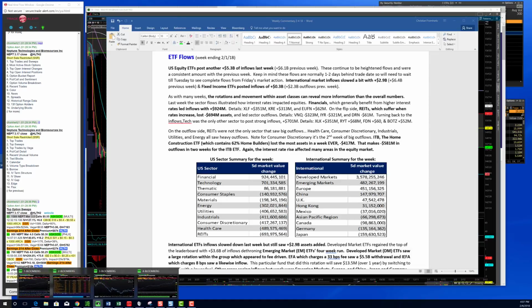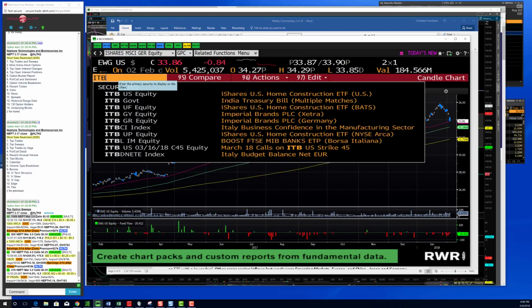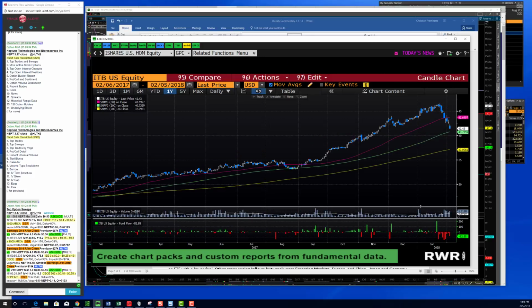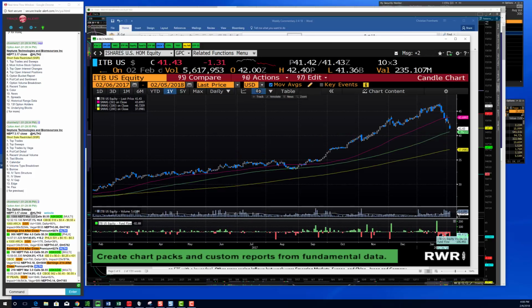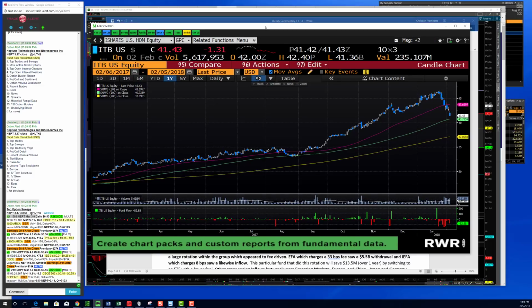And I will show you this on Bloomberg. So if we bring up ITB, and again, this is outflow. Bloomberg tracks this. This is really nice because you don't have to guess what the amount of money is, whether or not people are moving out of or into something. It's measurable through the creation and redemption market, which brokers do. Authorized participants will actually create and redeem shares to offset the demand for either buying or selling.